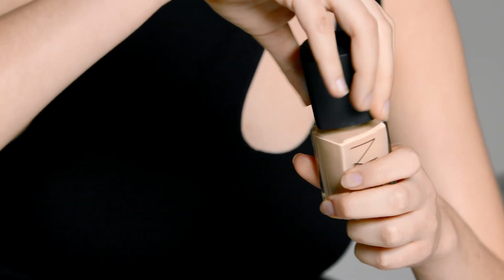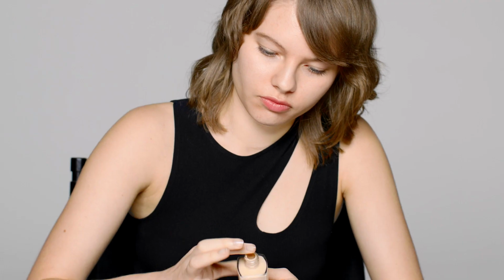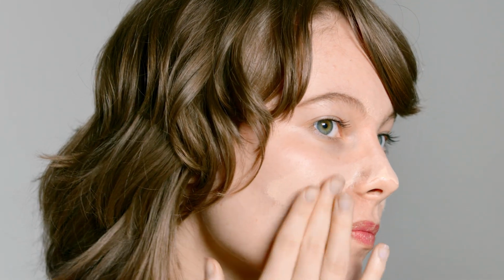I'm going to have you take your finger just over the top of it, and then you're going to tip it all the way upside down just to get some product onto your finger. Okay, perfect. And then back up, and that amount of product you have there, perfect. You're going to start blending that onto the skin, starting from the center of the face, blending outwards. Wonderful. So at NARS, we actually recommend applying your foundation with fingers over a brush or a sponge.